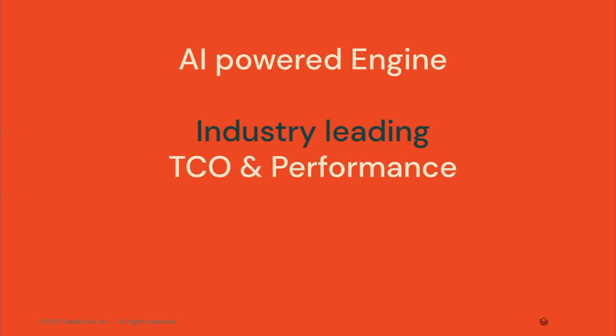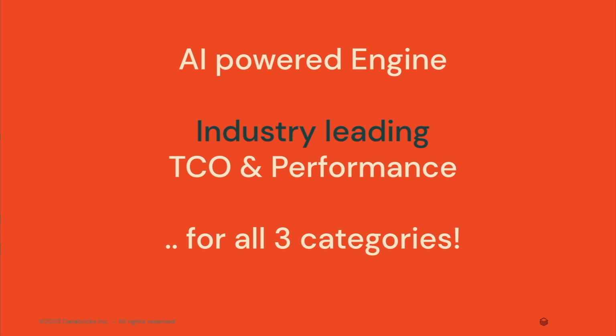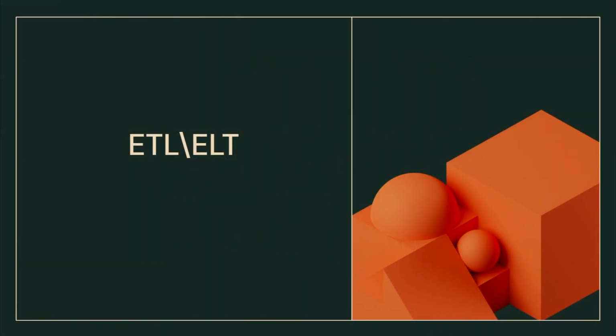And so the important thing over here is that we're doing this not just in one category, ETL, but across all 3 categories: ETL, exploratory analysis, as well as BI. So today we're going to show you benchmarks across all 3 of those things. How are we doing against our friends in the industry? And what are those AI features that are helping us get the performance and cost that makes us worth it? So I'm going to hand off to Mostafa, who is our principal engineer on the performance side.